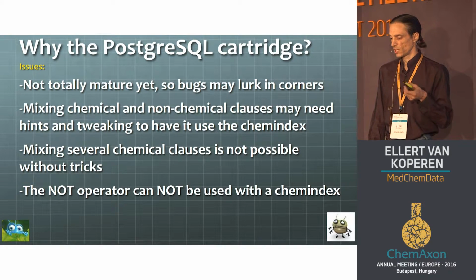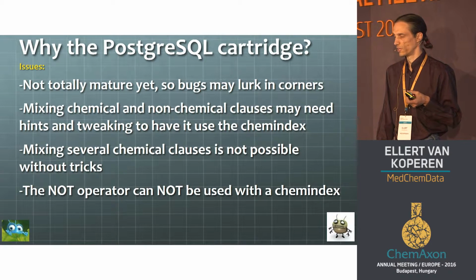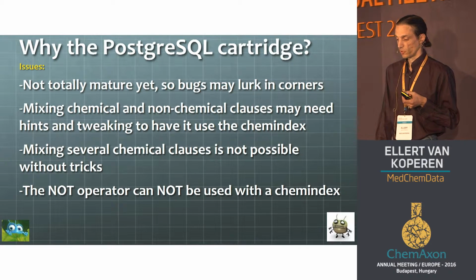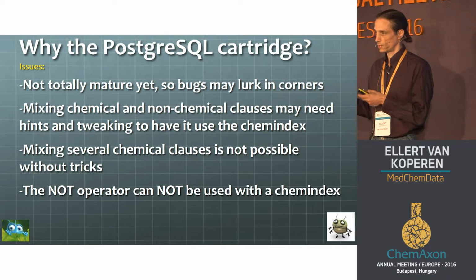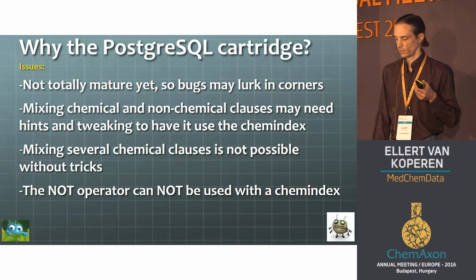Some other issues: mixing chemical and non-chemical clauses may need some twiddling to perform very well. Otherwise, your database might decide to do a full table scan on the chemical expressions, and that is a nightmare. Mixing several chemical clauses can be difficult, and foremost, the last one: the NOT operator cannot be used with a chemindex. That means you cannot say something like where the compound does not include substructure something. That really does not work, and you need to work around it.